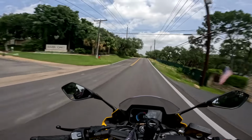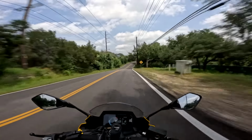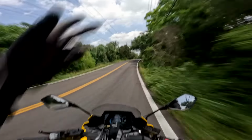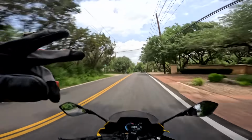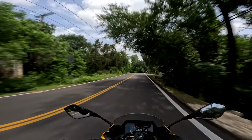Like that guy, it wasn't quite clear that he was going to go right. He might have been going straight. I've seen people do crazier stuff before. That sign back there tells me got a little bit of an intersection here, limited sight distance as well. Got a nice rolling hill here. That was the intersection they were talking about.